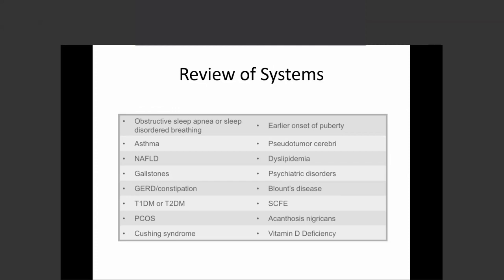Certainly asking questions about asthma, screening for non-alcoholic fatty liver disease, symptoms for gallstones, reflux, constipation, evidence for type 1 or type 2 diabetes, polycystic ovary syndrome, Cushing syndrome, early onset puberty can be associated with obesity, pseudotumor cerebri, dyslipidemias, psychiatric disorders. Blount is again the tibial growth plate, so being affected by the increased weight. So bowing of the legs, the slipped femoral epiphysis, acanthosis nigricans, and vitamin D deficiencies are all things to think about and ask for.